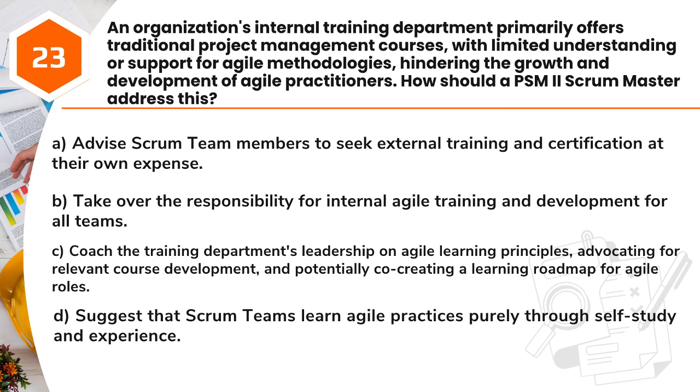A. Advise Scrum team members to seek external training and certification at their own expense. B. Take over the responsibility for internal Agile training and development for all teams. C. Coach the training department's leadership on Agile learning principles, advocating for relevant course development, and potentially co-creating a learning roadmap for Agile roles. D. Suggest that Scrum teams learn Agile practices purely through self-study and experience.